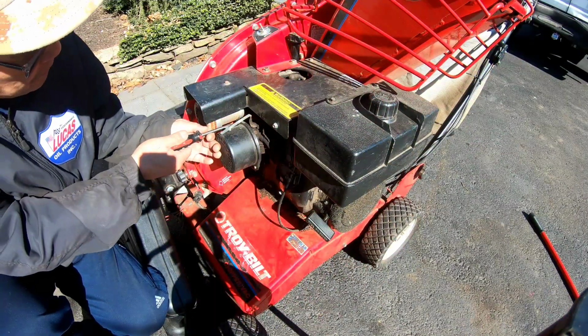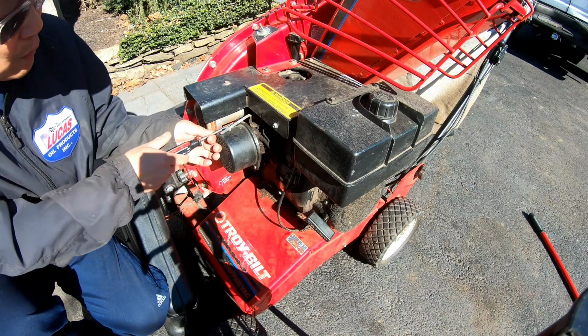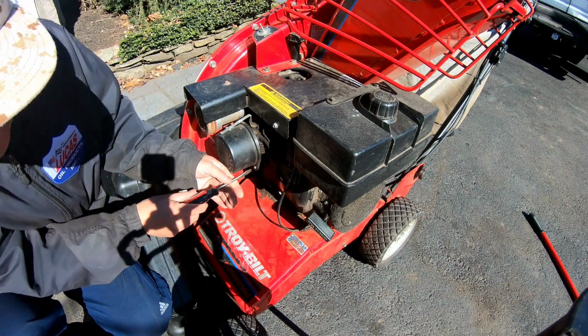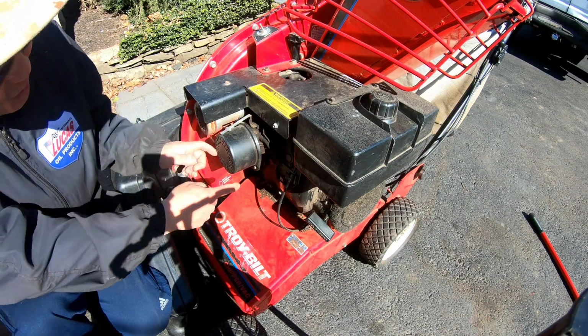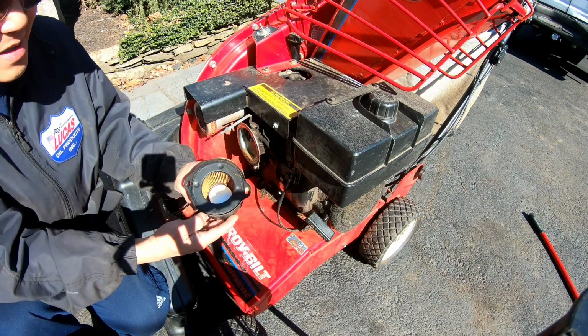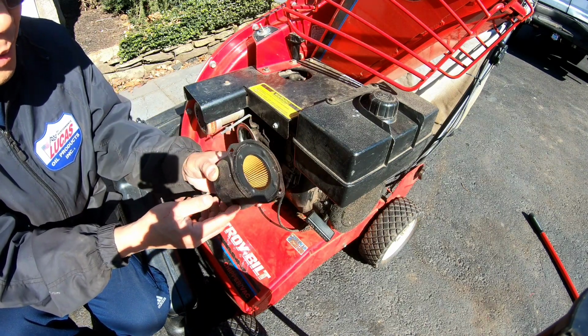So while I was disappointed that I didn't sell this Craftsman snowblower over here, I was happy to have sold the other one, the 826, for $260. So I just loosened 2 slotted screws here and rotated it, and it comes right out like this. Good filter. You can tell this thing was somewhat cared for, you know what I mean?